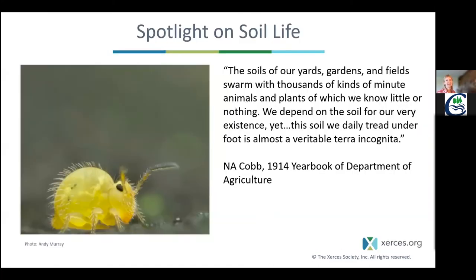And my last slide here is just this quote from the 1914 US yearbook from the Department of Agriculture. The soils of our yards, gardens, and fields swarm with thousands of kinds of minute animals and plants, of which we know very little or nothing. We depend on the soil for our very existence, and yet the soil that we daily tread underfoot is almost a veritable terra incognita.